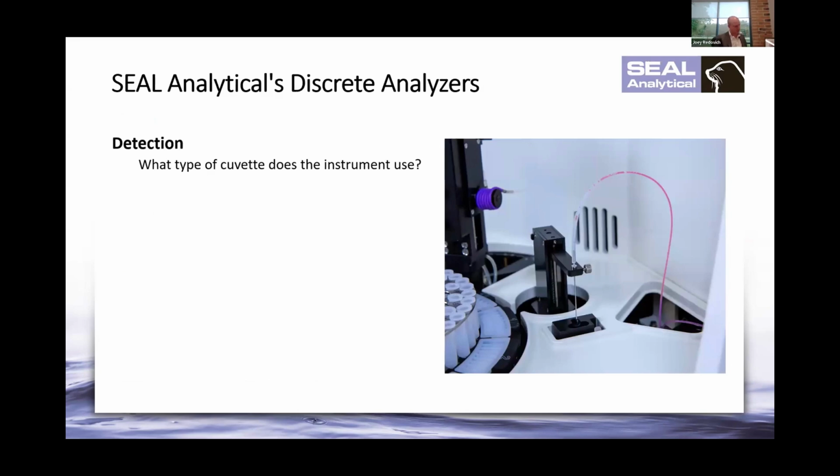A couple of things that we like to bring up while we are looking at how discrete analyzers operate is, first, at the detector. What type of cuvette is your instrument using? I mentioned earlier, we are using an optically pure quartz glass cuvette. Every sample is read in that same cuvette in the same orientation. That allows us to get the reproducibility that we want and allows us to push our detection limits as low as we possibly can because we're not fighting different optical purities of plastic cuvettes.